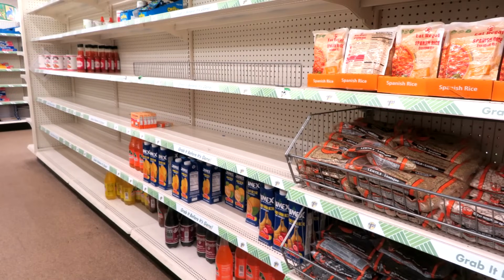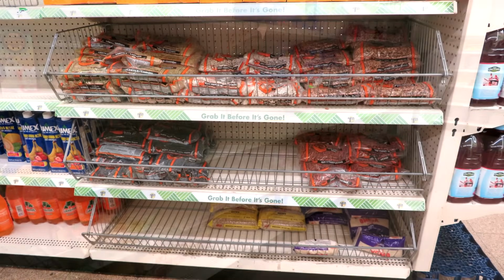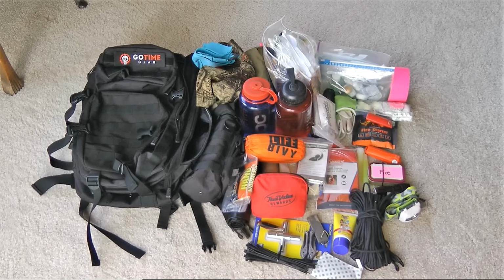No one knows what's coming, but we do know prices are rising, the world seems less safe than it was, and many of us are struggling financially, so it's harder to keep food on the table. So let's go through what are the basics that anyone should want to have in their prepper pantry, their food storage stockpile, and your emergency gear, survival situation type gear.